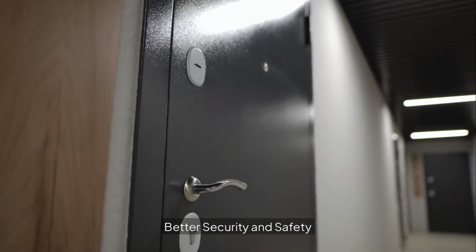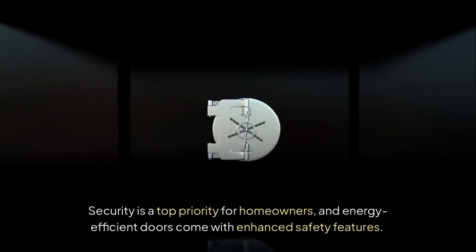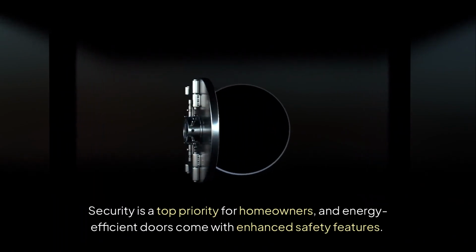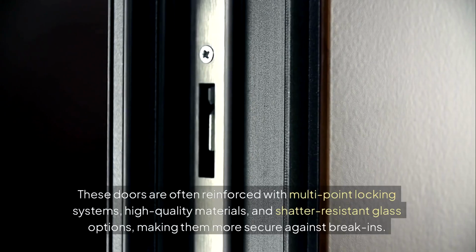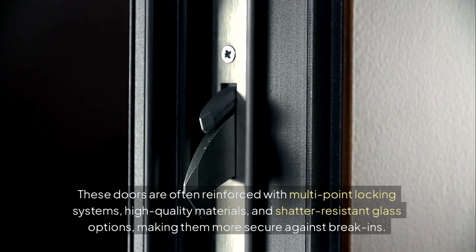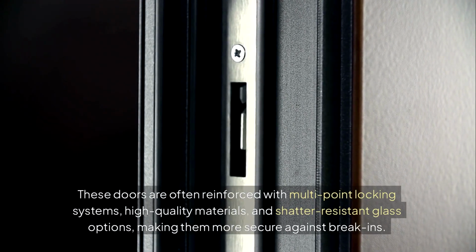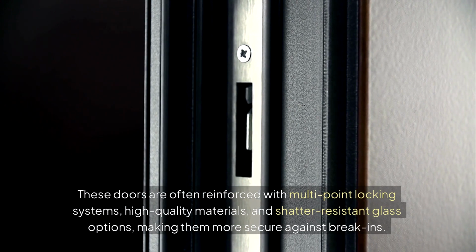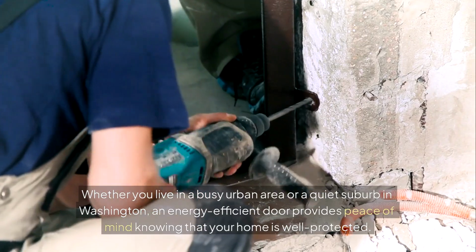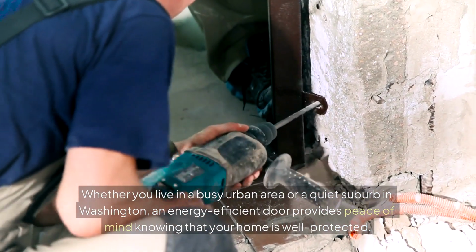Better security and safety. Security is a top priority for homeowners, and energy-efficient doors come with enhanced safety features. These doors are often reinforced with multi-point locking systems, high-quality materials, and shatter-resistant glass options, making them more secure against break-ins. Whether you live in a busy urban area or a quiet suburb in Washington, an energy-efficient door provides peace of mind knowing that your home is well protected.